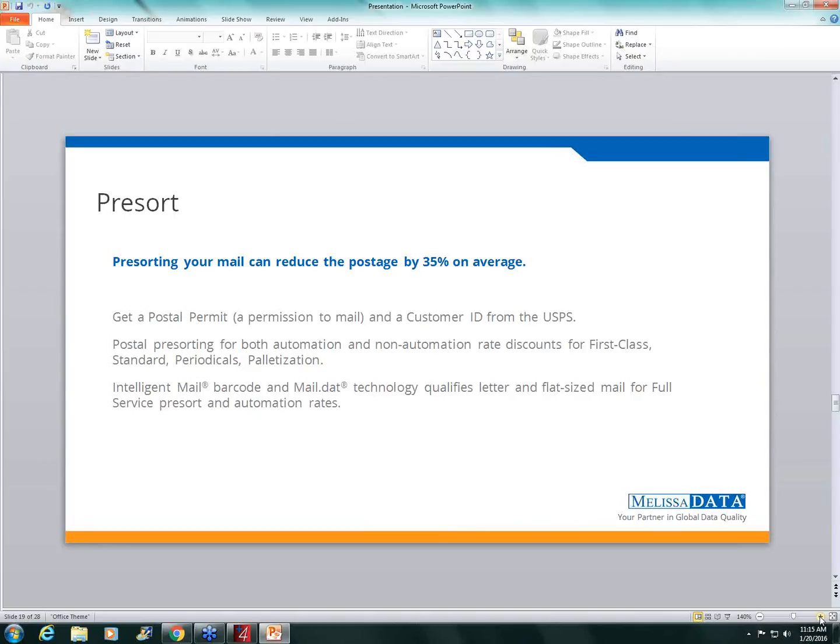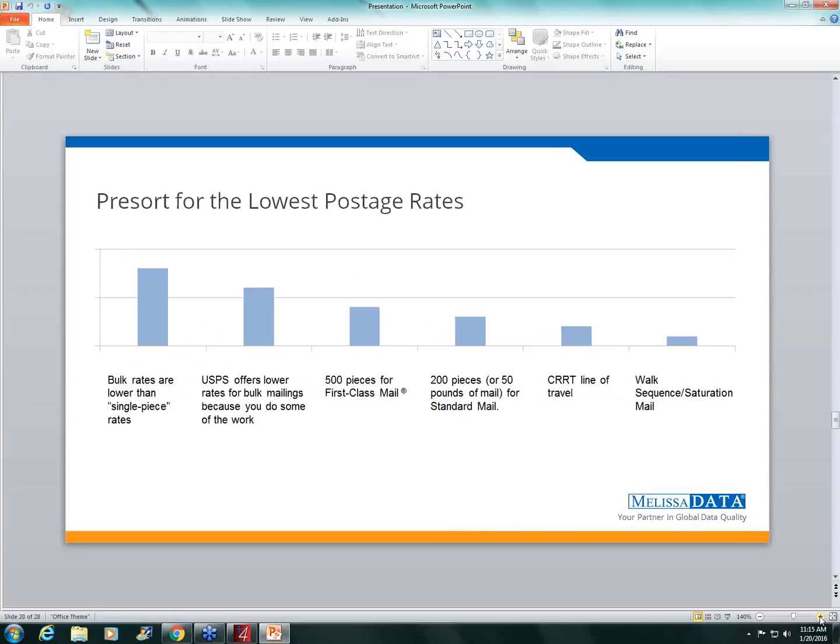Pre-sorting is based basically on zip code, grouping the pieces together by zip code so that they are all together in the same container, going onto the same truck. This saves the USPS time and money, and therefore they offer you discounted rates. Bulk rates are far cheaper than single piece rates. There are discounts available for pre-sorted mail.